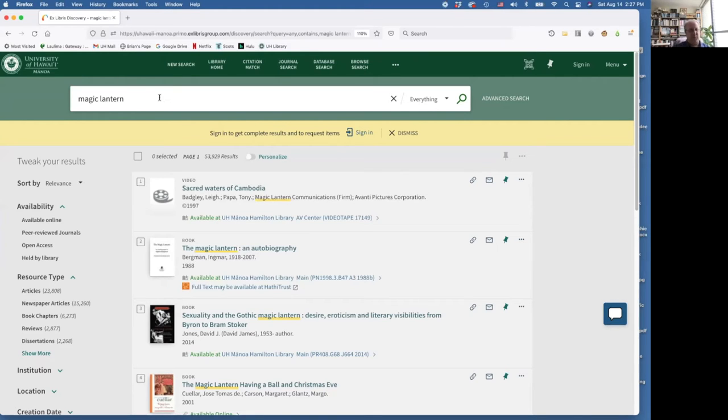And there is one element here, which is that you really need to focus on the vocabulary you're using because, especially in some fields, there's a shift between how people in popular culture talk about something or the terms they use and how scholars talk about it.